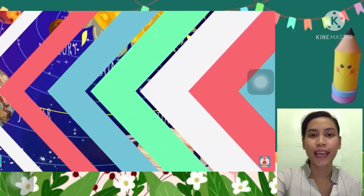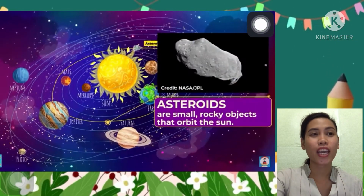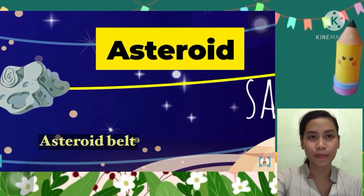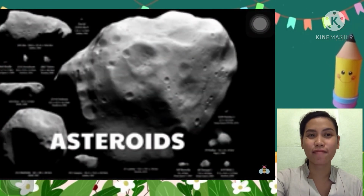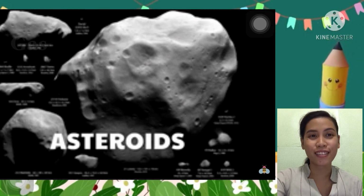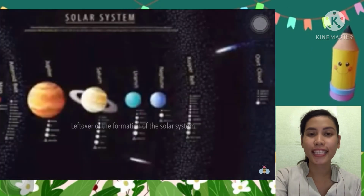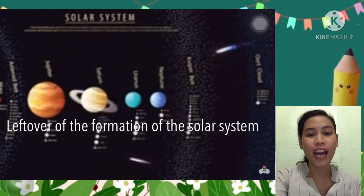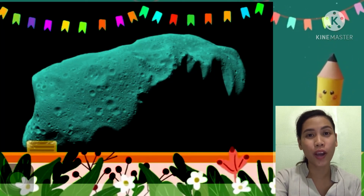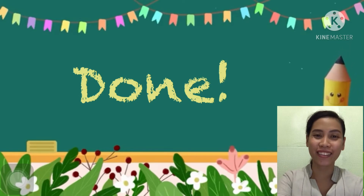Let's go to the asteroid. Asteroids are also called minor planets. Their origin can be found in the asteroid belt between Mars and Jupiter. They vary in size and have irregular shapes. They are mainly made up of dust, rock, metals, silicate, iron, and nickel. Scientists believe that asteroids are leftovers from the formation of the solar system, and they range from about 1 to 100 plus kilometers. Yes, we are done exploring outer space.